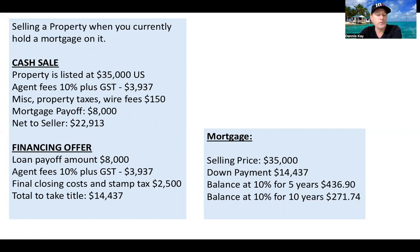If that seller were to engage an agent, for example, like myself, to sell the property, his fees as a seller to the agent will be 10% plus GST, or just under 4,000 US on the sale of the $35,000 property. Now, in addition to that, he's going to have a small amount of other fees when he goes to close. For example, he might have some property taxes that are prorated, maybe some wire fees, but those are minimal, about 150 bucks for the deal. He does owe about $8,000 on the mortgage.